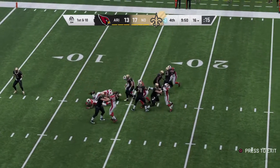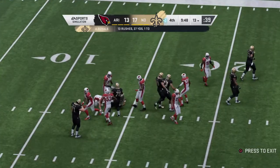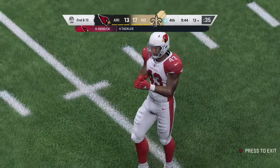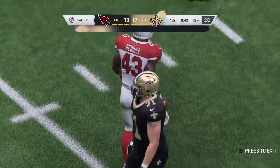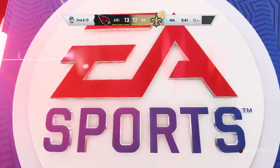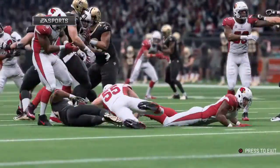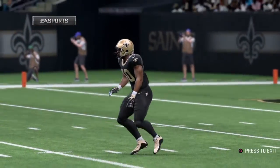On first down, they'll run it on the draw play. And I think this defense knew what was coming as he is smothered behind the line. That'll set him back with a loss of 3 on the play. And it'll bring up a 2nd and 13. Run blitz there defensively, something we might see more of here in the fourth quarter.